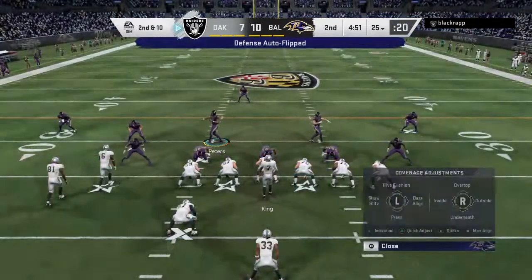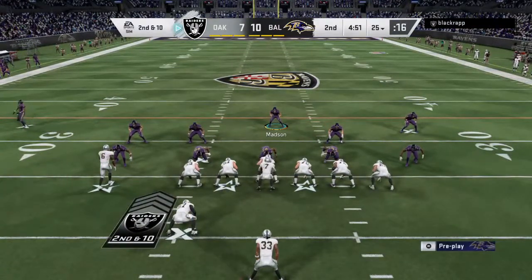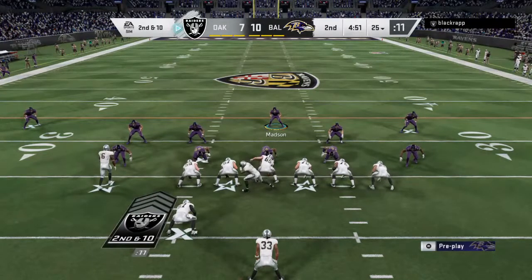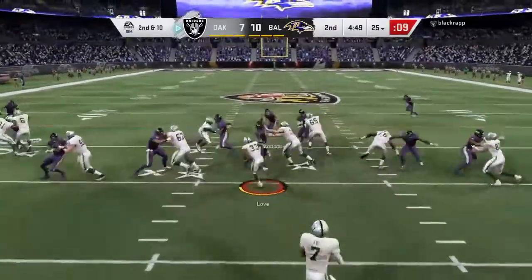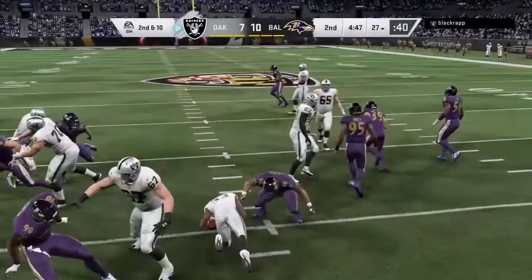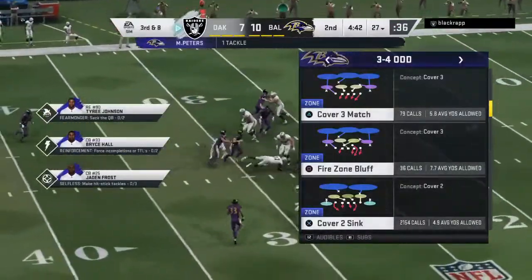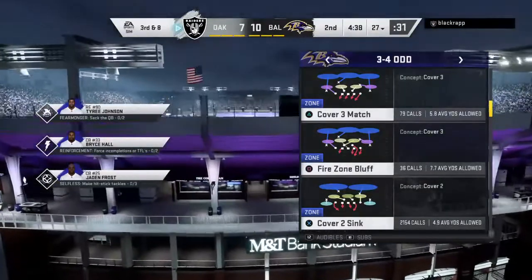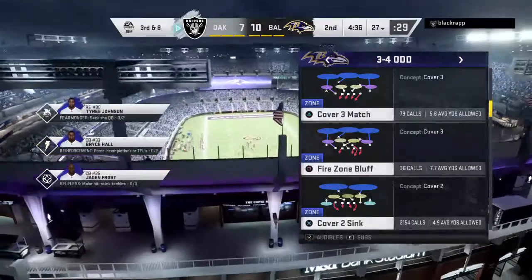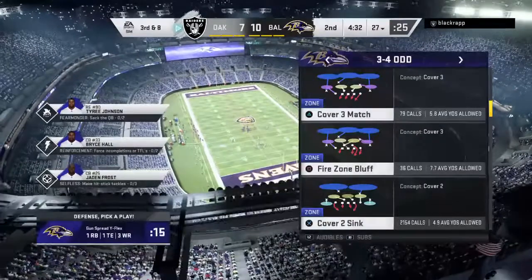An incomplete pass leads to 2nd and 10 from the 25. On 2nd down, Love. And he's upended after a gain of 2 out to the 27. Well, that's a good start to this drive on the defensive side of the ball. And force the incompletion on 1st down. Then you're able to shut down the running play on 2nd. Yeah, I wouldn't be surprised now. A little bit of pressure going at the quarterback in the expected passing situation.